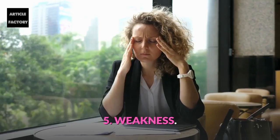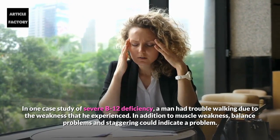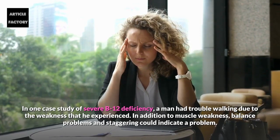5. Weakness. In one case study of severe B12 deficiency, a man had trouble walking due to the weakness that he experienced. In addition to muscle weakness, balance problems and staggering could indicate a problem.